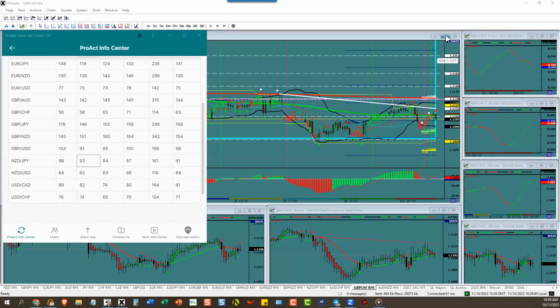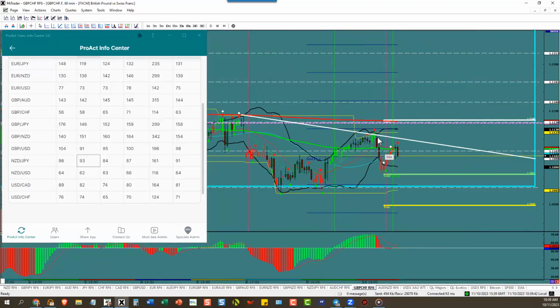Up to Pound Swissy, and Pound Swissy, we have it up, but as soon as it breaks here, it's going to slant. It doesn't have any room up here. Wait for 5 o'clock, you'll get a new ATR. It's only 58 pips, so you only got 3 pips to play with in there. It's really hard to trade it. It can be done if you get it exactly at the right spot. All right, there we go.